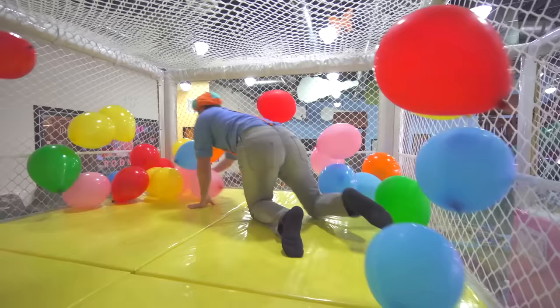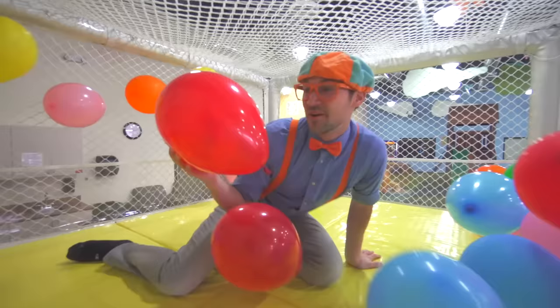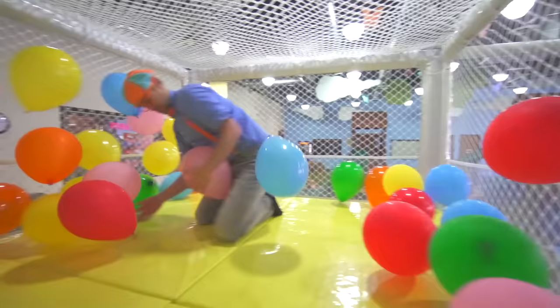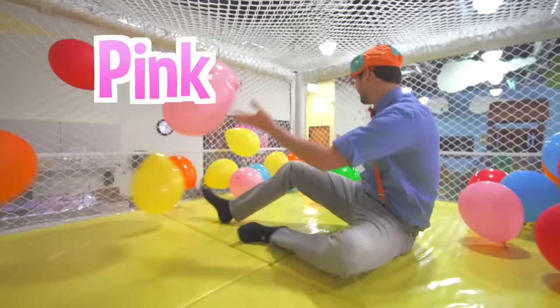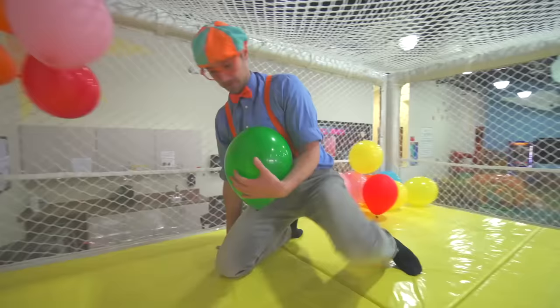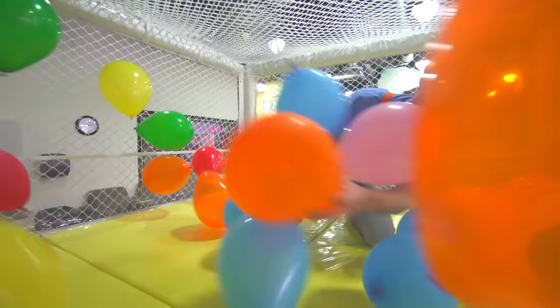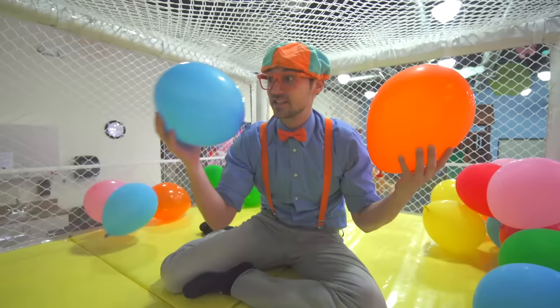This balloon is the color red! Whoa! Ooh. This balloon is the color pink. Whoa! Oh, hey! Look! This balloon is the color green! Whoa! And look at these two! This is blue, and this is orange! My two favorite colors! Okay, let's go!